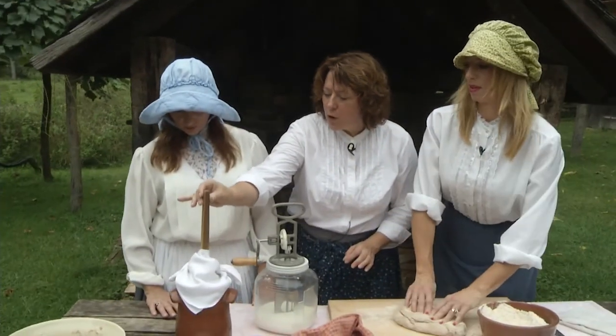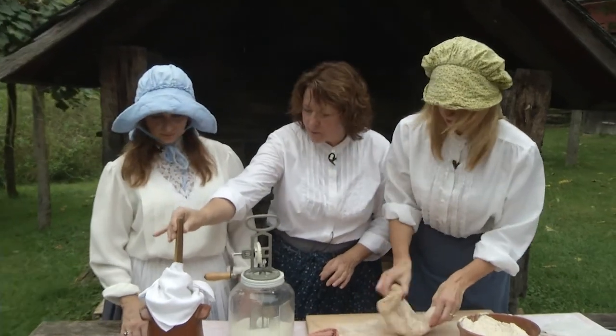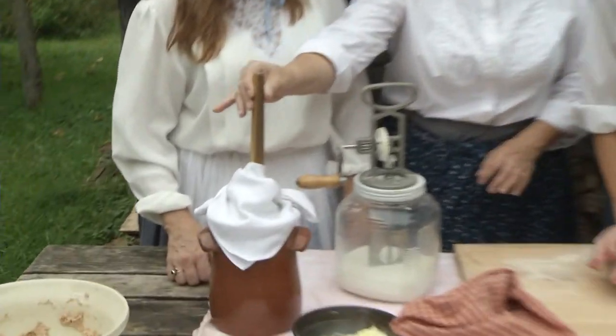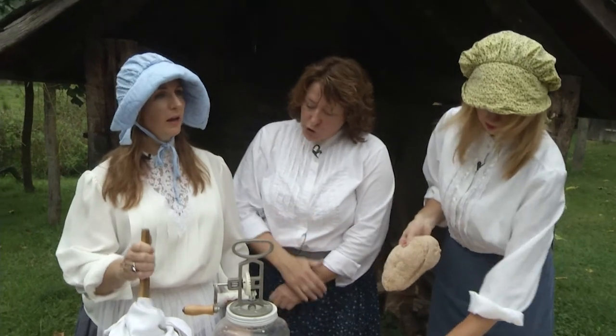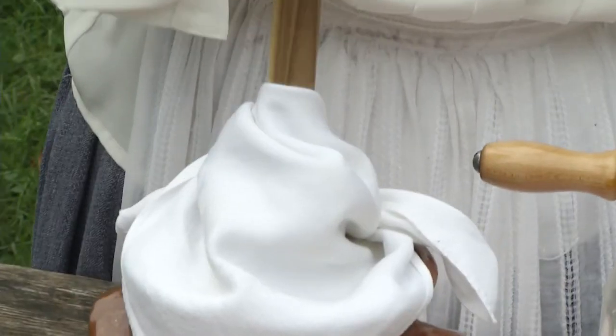Now, we have two types here. This is a small version of the old-fashioned butter churn, and let me tell you, that was time-consuming. Good job for young children, especially if they've not been staying on top of their chores. How long would it take to actually make butter? In a large churn, because there's a lot in there, it would take you probably about 45 minutes to an hour if you stuck with it.